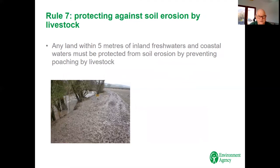This is Rule 7, which is protecting against soil erosion by livestock. So any land within 5 metres of fresh waters must be protected from soil erosion by preventing poaching by livestock. We have used this rule on a couple of occasions in the last couple of years where there's been really bad soil erosion on the length of a watercourse, and encouraged the farmer to actually put some fencing up. We've helped them by signposting them towards river trusts and CSF, and we've had a win-win really for the farmer and ourselves, and obviously the environment. The watercourse has been protected on these fenced off watercourses. So that's a good rule for us as well.